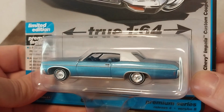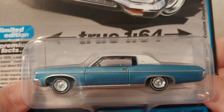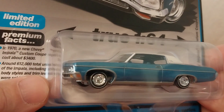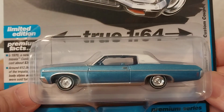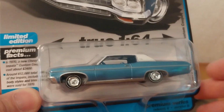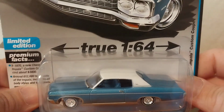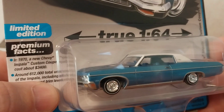As I said, these wheels definitely represent like a 13 to 14 by 7 Dayton wire spoke, all chrome with the thin white wall tire. It just screams lowrider. Even the stance is a little bit lower than usual, so it does look really good. And with the marina blue paint, the white top, and the blue interior, looks awesome. Love this casting, love this car.